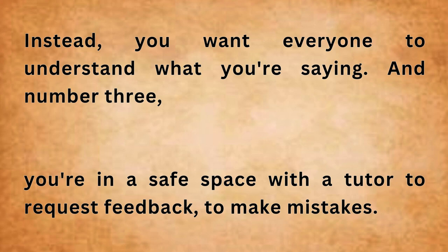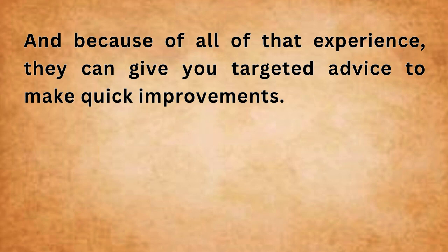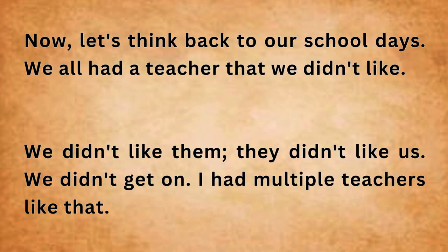And number 3, you're in a safe space with a tutor to request feedback and to make mistakes. You're not going to be ridiculed. You're not going to feel embarrassed. A personal tutor is someone who experiences mistakes with English learners all the time. It's literally their job. And because of all of that experience, they can give you targeted advice to make quick improvements.